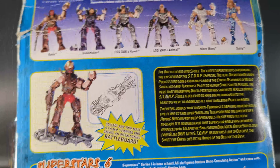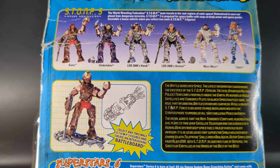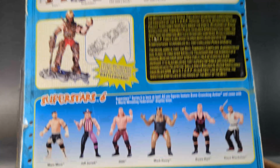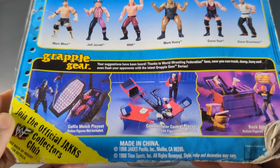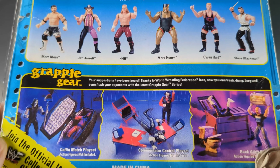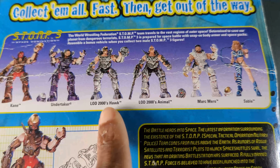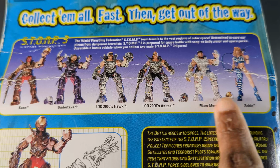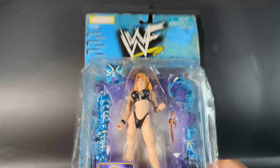So I guess it makes sense because, well, 1998, that was when you had Malibu Comics, you had Image Comics, you had the Extreme X-Men, you had all that stuff. So it's no surprise that at that time WWF would decide, hey, let's get in on this and make our wrestlers into an action team. But I'm definitely interested in learning more about this line, because it's kind of cool taking some of the people. I mean, you can see Kane, Undertaker, Hulk, and Animal, Mark Mecco. This is the only guy I don't remember. Every one of the other guys I know. But I just think that's awesome.